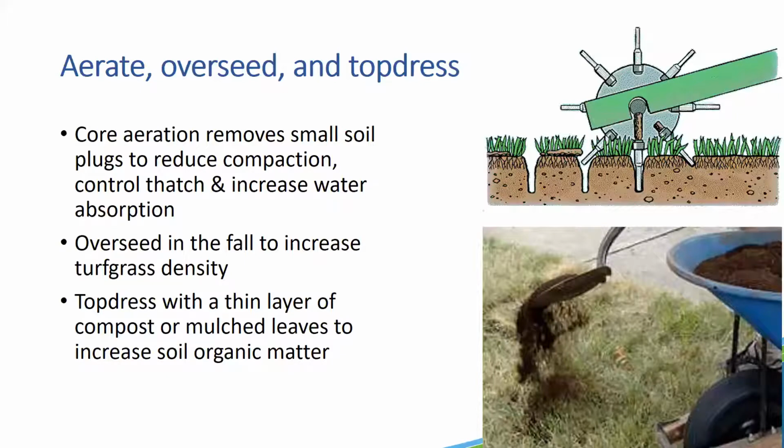And then the last sort of 3-for-1 lawn care tip is to aerate, overseed, and top dress. And this is great because core aeration is going to remove plugs of soil, and that's going to reduce compaction, which really causes a lot of problems in turf grass, especially some weeds favor compacted soils. So by aerating, you're going to be helping prevent weeds from cropping up. It controls thatch and also allows water to soak down deeper into the soil.